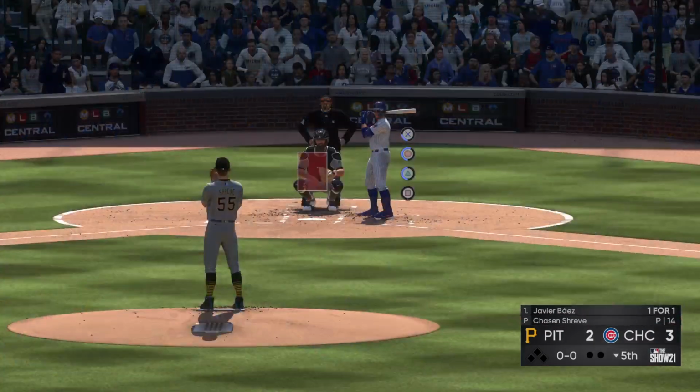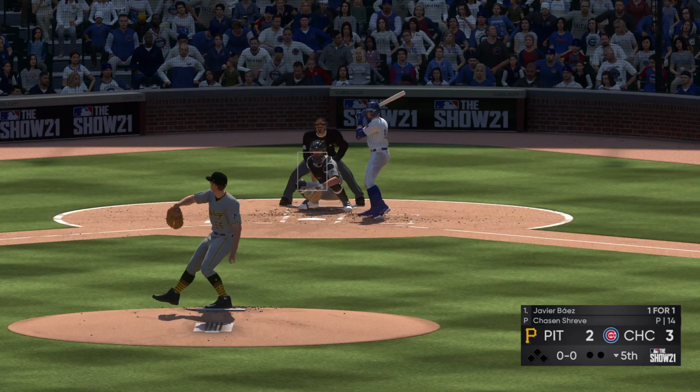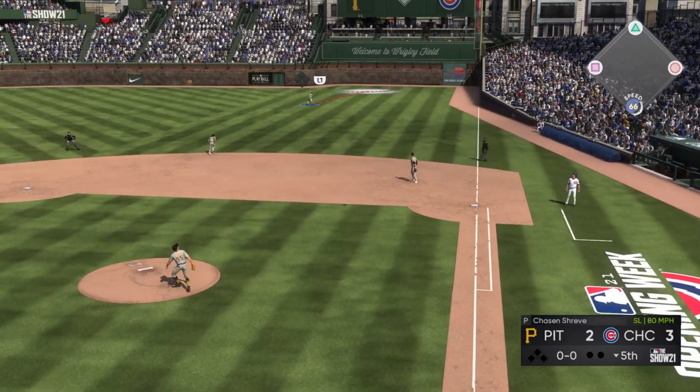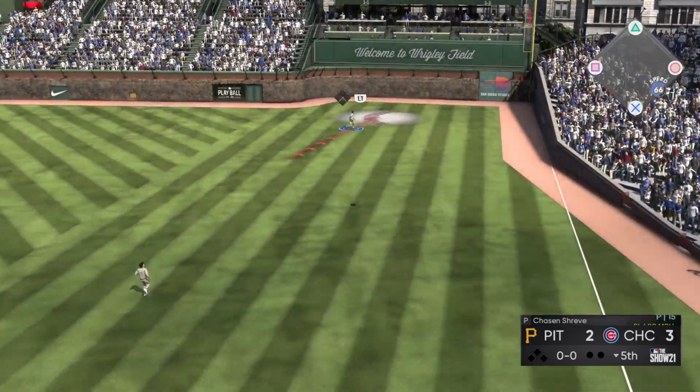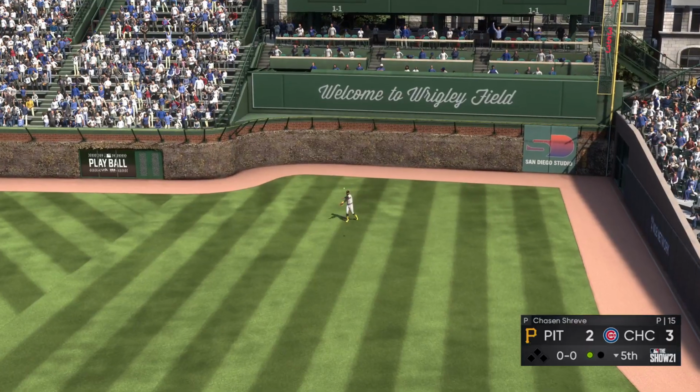Rizzo is ready to go for the last half of the inning. And with it comes Javi Baez to the plate. Hit the other way out toward right field. On the move is Polanco. He gets to it and makes the catch for the first out.